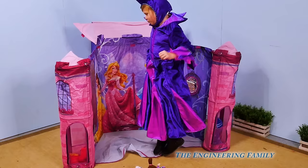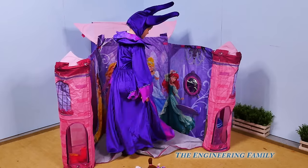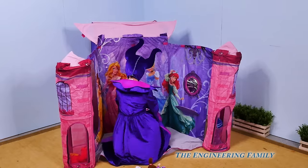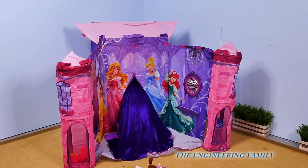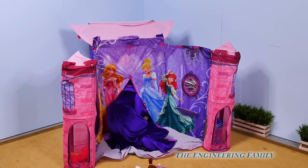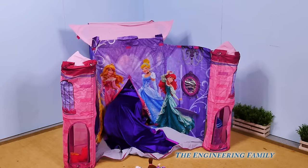So we found a vacuum cleaner, Kate and Mim Mim. Maleficent, what else is inside the princess castle? So she's going inside. I wonder if she's going to find an apple. Or Cinderella. Or Rapunzel. An apple! I found an apple. What did she find?